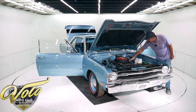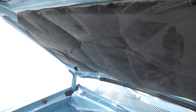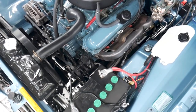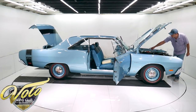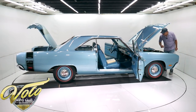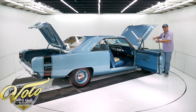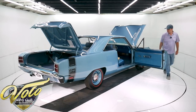All new wiring, new master cylinder, every bracket, alternator, power steering pump, horns, all looks like new. The washers are hooked up. It has the original manifolds, even has heat shield still on the exhaust manifold over here. It has reproduction hoses and clamps. It has reproduction Mopar plug wires, correct valve covers, restored air cleaner, Mopar radiator with the right shroud. It's an actual Mopar reproduction battery. It's all bolted down properly. It has new cables. Just immaculate in here.